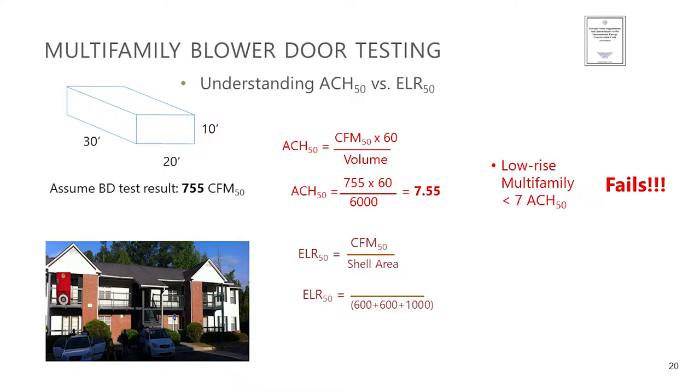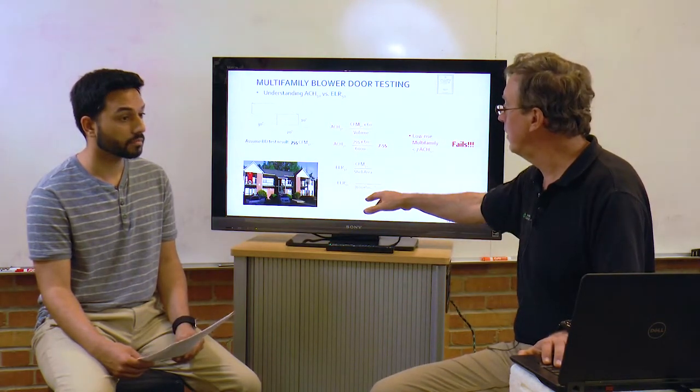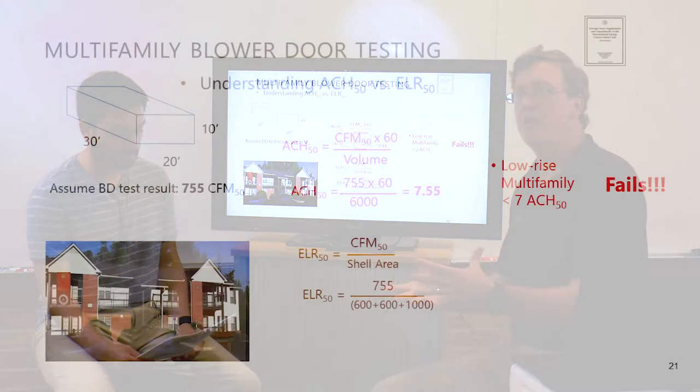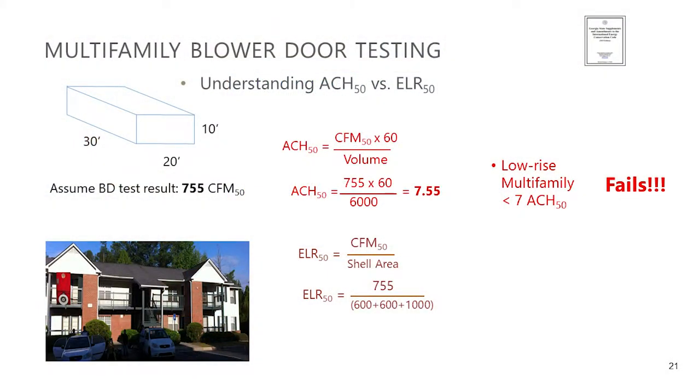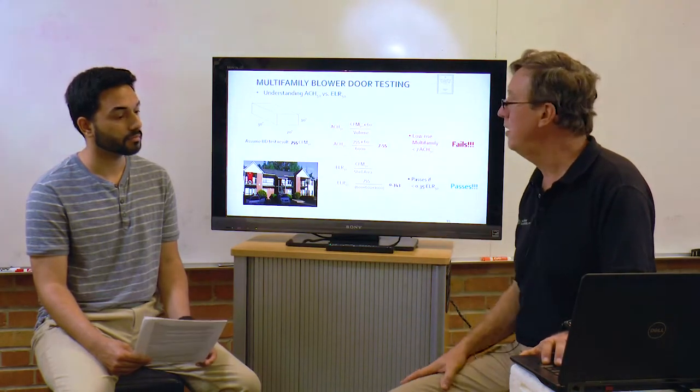However, if you use the leakage divided by the shell area, let's see how we do. Same blower door result, 755, only this time you divide it by the gross square footage of the shell, which is 600 square foot of floor, 600 square foot of ceiling, and the perimeter times 10 is 1,000 square feet of wall. So 600, 600, 1,000, that's 2,200. 755 divided by 2,200 is 0.34, and that actually comes in under the threshold, so it passes using this metric. It's optional, don't have to do it, but it gives you a little more flexibility, and on small units, it might work to your favor.